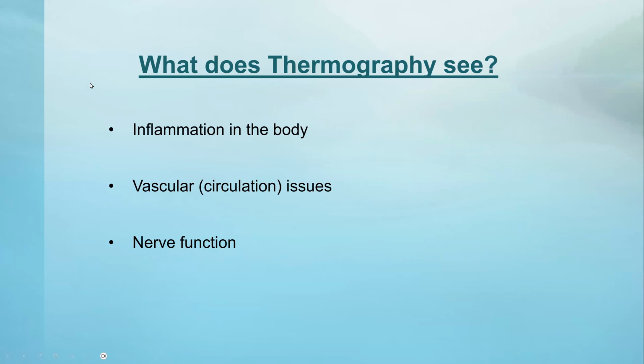There are three different categories of things that we're picking up with thermography. The biggest two are inflammation and circulation issues. Being able to visualize where inflammation is in the body is really beneficial. We're going to talk about that a lot more in the presentation. But with vascular circulation issues, when blood is not flowing properly to an area, it's going to appear cooler. When there's a lot of circulation, a lot of heat going there, it's going to radiate that heat off. So what is happening with circulation in the body, we can see that.